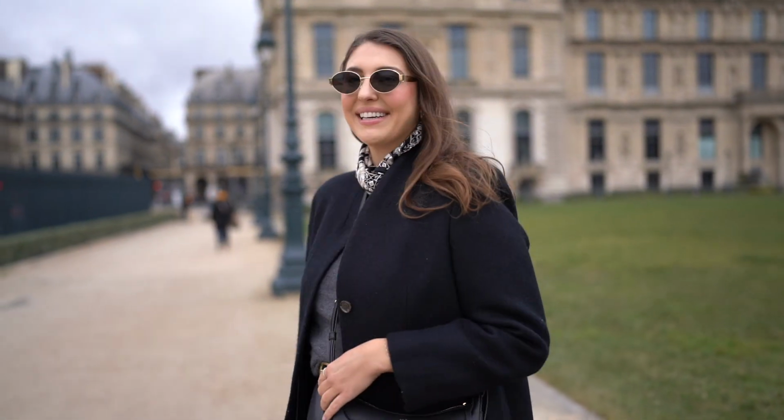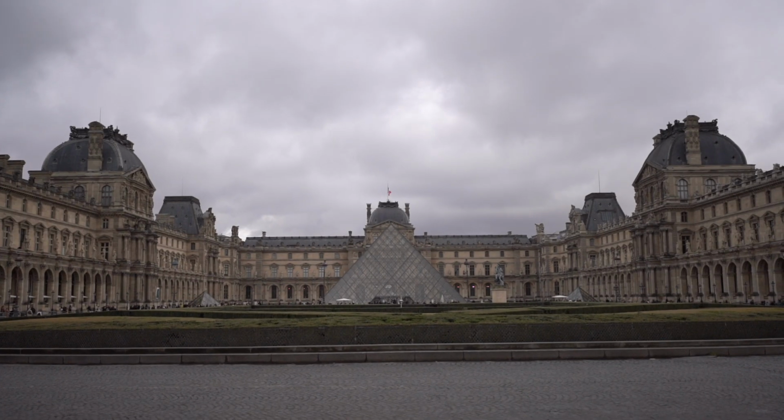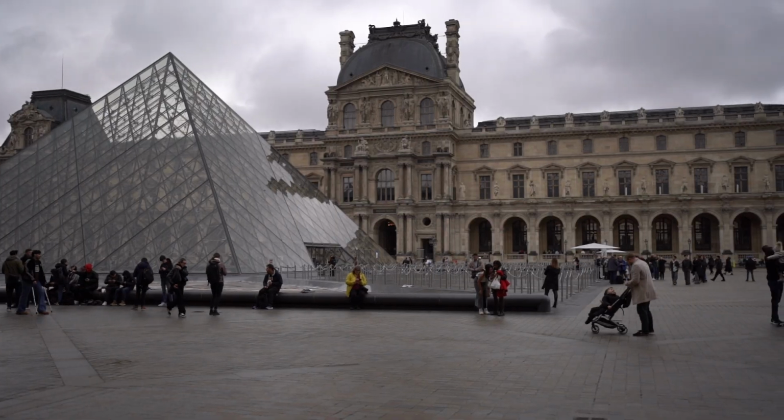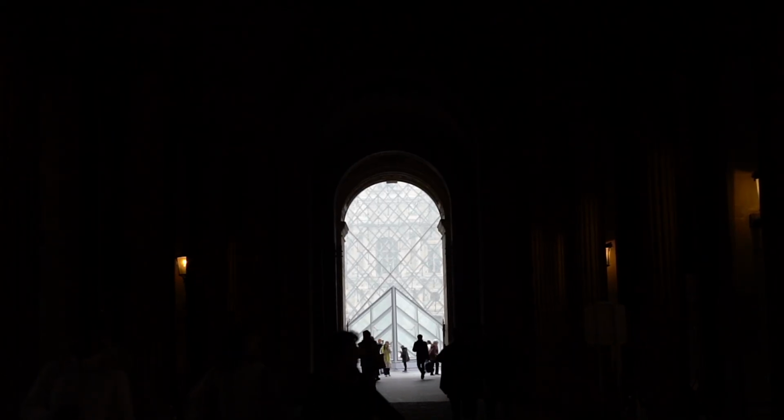After our walk in the garden, we wandered over to the Louvre Museum. It was a cloudy day, so there weren't too many people outside. We visited this museum on our last visit to Paris, so we skipped going inside this time.